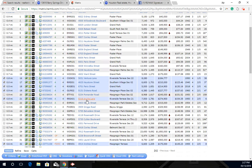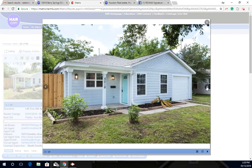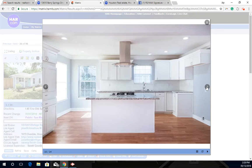And then we got this one on Arvilla Lane. This one was built in 1950. This one's a 3-2, but based on the square footage, 1781. It's been on the market for 6 days. They were asking 274 for this one. This one looks nice. It does have a garage. They could have possibly converted it to add that extra bedroom, but they didn't. So we'll see how this one plays out. If it does, it's more favorable for you.